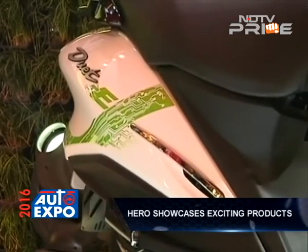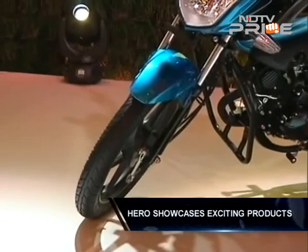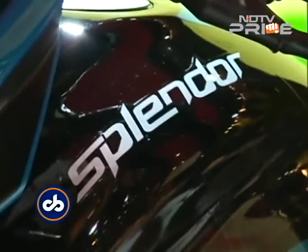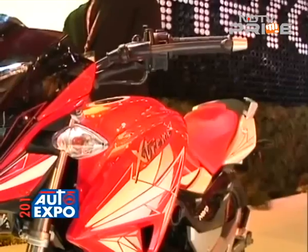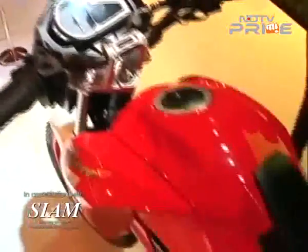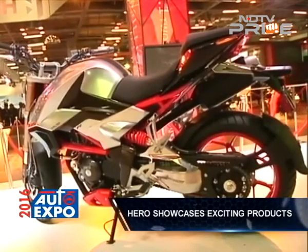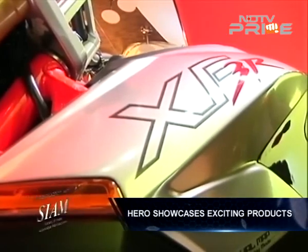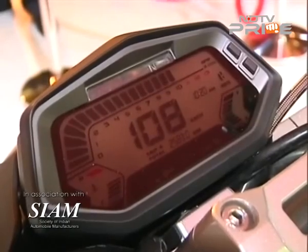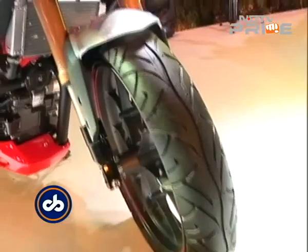but Hero also had 3 other concepts that caught our eye. The Splendor iSmart 110, which is the new version of the Splendor iSmart with a torque on demand engine. The Extreme 200S, which is the naked sports bike that is showing a bit of a new design direction from Hero perhaps, but the one that really does show that in ample terms is the XF3R, the Street Fighter design concept that looks very well finished, has some great proportions, and we certainly hope to see something like that coming from Hero.